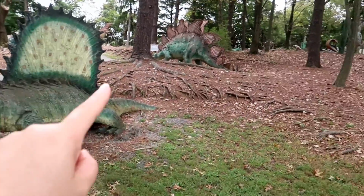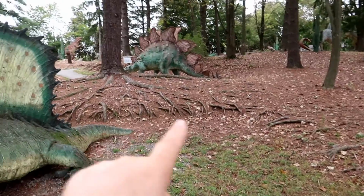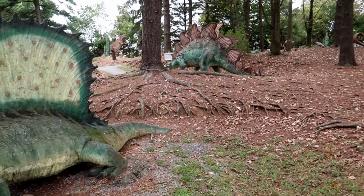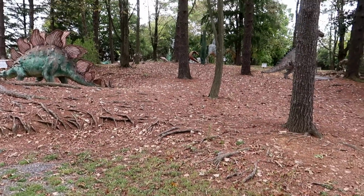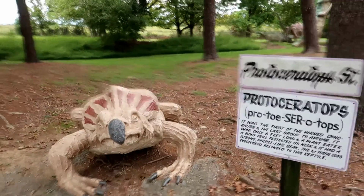With this dinosaur, this tree, like the roots, it kind of adds to the atmosphere of the dinosaurs, don't you think? Ooh, I see a spooky snake in the background. This is kind of interesting.